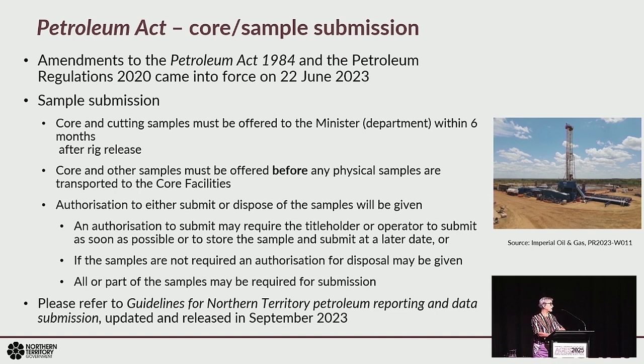Obviously, holes are getting much longer with horizontal drilling, and a lot of the same geology has been covered. And there's obviously a limit to what we can put in our core facility. So it's a lot of space, and we don't want a lot of duplicated geology. So the core and cuttings in particular should be offered to us within 6 months after rig release, and before it is physically transported. We just want to emphasise that for petroleum companies because it's something that they weren't used to doing. Ideally, it would be when we've got the initial well completion report, because we like to have some information about the holes to make a decision.